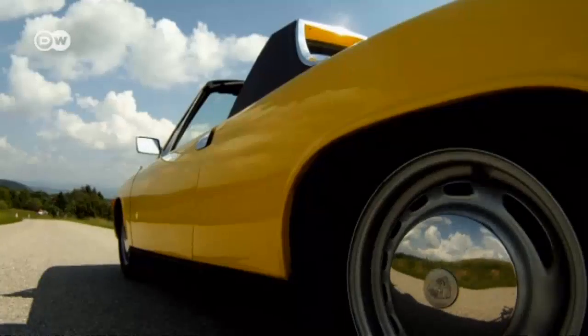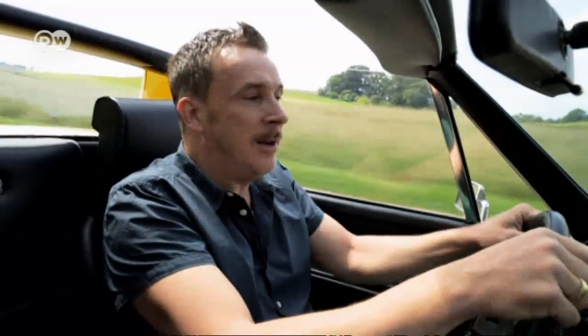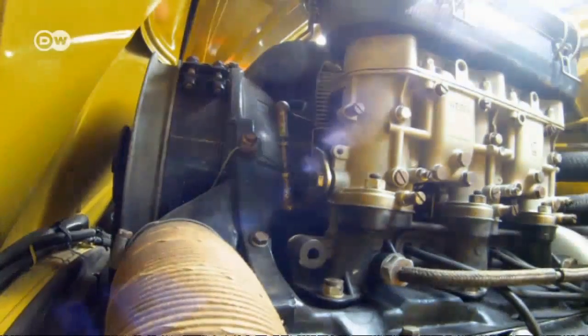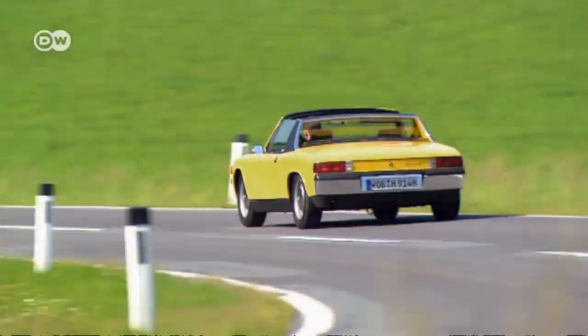It was soon nicknamed Volksporsche, or worse, FOPO, the same as the abbreviation for the East German police. It came in two engine editions, the 4-cylinder VW engine and the 6-cylinder unit from the Porsche 911, which Christoph confirms is a lot more fun. The 914 concept promises a highly enjoyable time at the wheel.